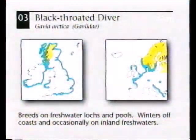In winter, black-throated divers can be found in most coastal areas, although it is much less numerous than the red-throat. About 150 pairs breed in the larger lochs of northwest Scotland.